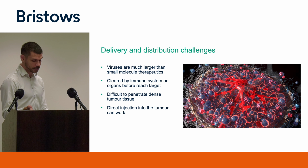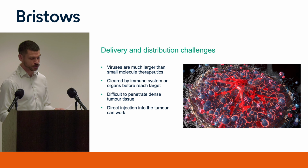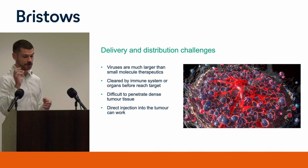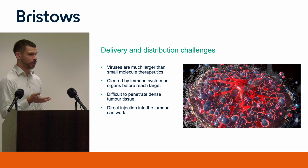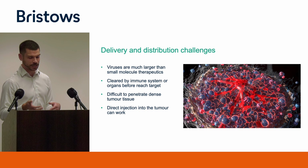Another of the key challenges in using oncolytic viruses is effectively delivering the virus to the cancer site and ensuring that it's distributed throughout the tumor. Unlike small molecule therapeutics, which are very small and can diffuse really easily throughout the body, viruses are much bigger. And that presents a set of unique challenges.